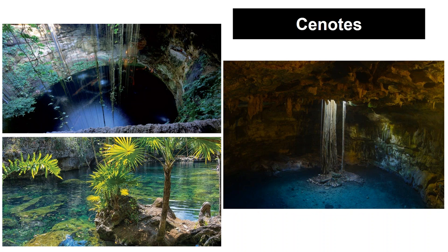There are believed to be about 6,000 of them in the Yucatan Peninsula alone, particularly around the Merida area. There are several of these where you can visit, combined with other sightseeing tours, and it's beautiful to cool off in a cenote on a hot day with a refreshing swim.